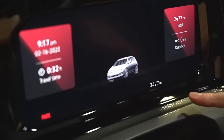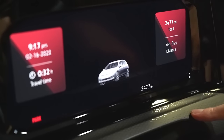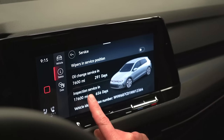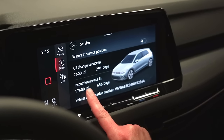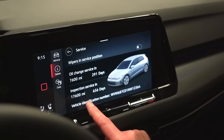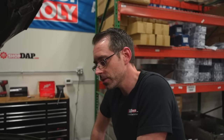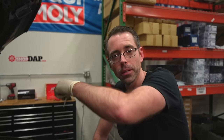There's how many miles I got. 2,477 miles. That's actually more than I even realized. Here we see oil change service in 7,600 miles or 291 days. Is there a good reason to change your oil at 2,000 miles? Not really. Not really at all. There's no such thing as break-in oil in these engines. If you had break-in oil, they would have recommended an oil change during the break-in period. If you want to be precautionary, you can do that. Change your oil too much can't hurt, except for your wallet.